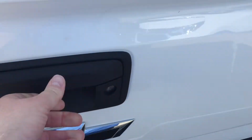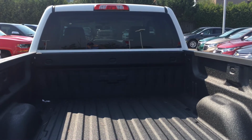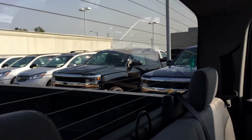There's your locking tailgate. And look at this spray-on box liner. You have the Chevy bow tie, the hooks, the lights. So nice. All right, rear door. You can see there's storage there. Power windows. They are tinted, and you do have rear defrost for the rear window.